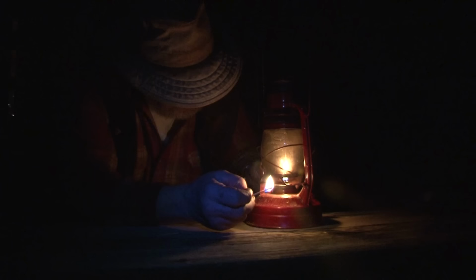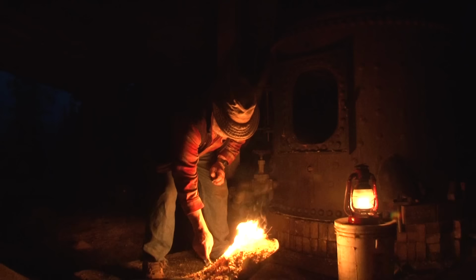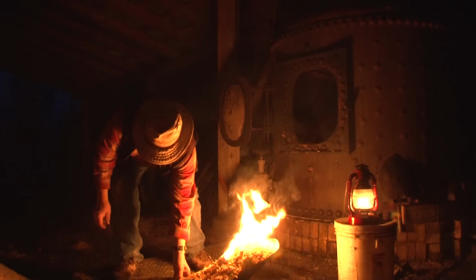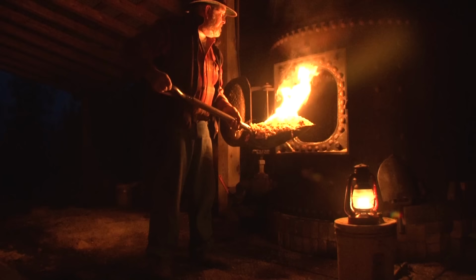An early start is necessary because this mill, unlike others in operation today, can't be started with the flip of a switch. The Phillips mill uses ancient but proven technology to power the equipment. Steam. Burning good here.